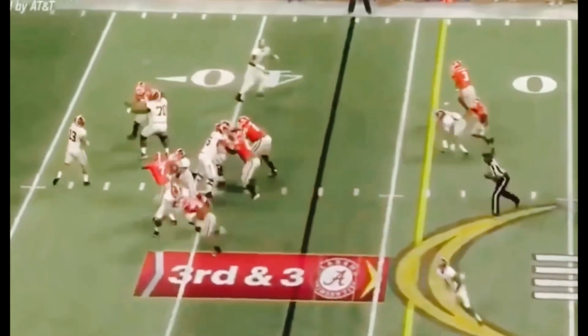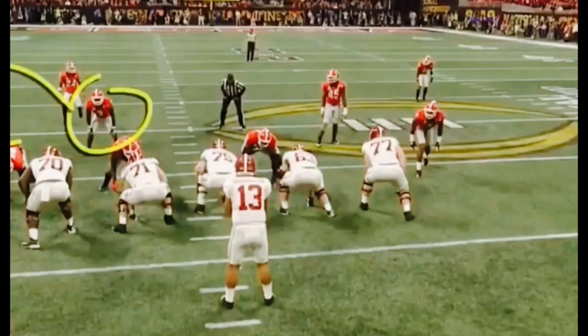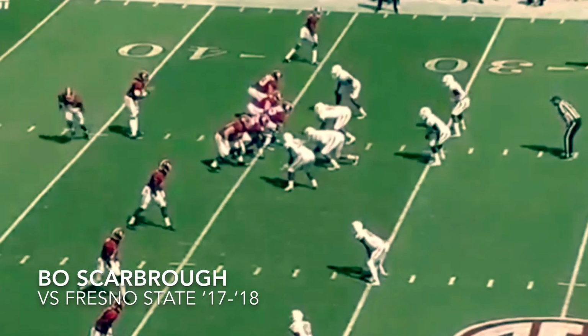Play right here, it made me scratch my head because I'm not sure if it was a poorly designed pick play, but I believe if he stays straight down the line on the swing, it would have been a much tougher tackle for the linebacker rather than him drifting upfield and making it much easier.